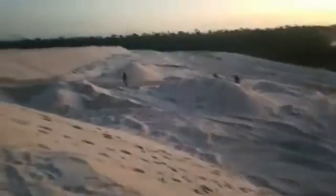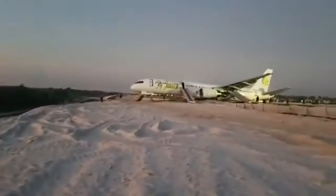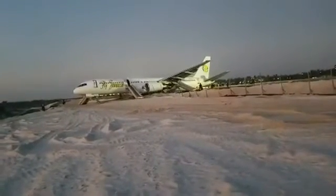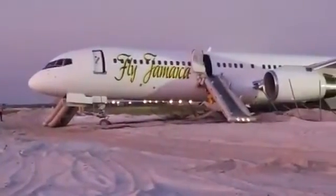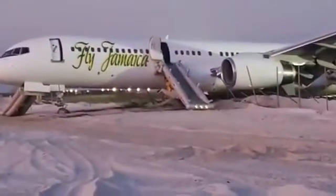And I'm just going to give you an idea of the area here that we're coming to you from. It's way to the back of the airport. And the aircraft coming to a stop in the sand there at the airport, coming to a stop after encountering a heavy buildup of sand there. It's clearer now, so we can zoom in a bit to show you how the front wheel got stuck completely in the sand. And so the plane coming to a halt there.